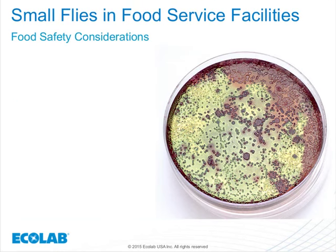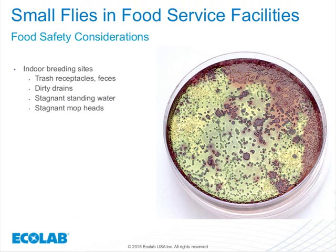In terms of food safety considerations, again, these flies are breeding indoors in unsanitary conditions. Trash receptacles, dirty drains, standing water, mop heads and such, and you can imagine the types of bacterial loads those have. They do tend to rest away from the breeding sites, and this can be misleading, but they are capable of carrying pathogens with them.